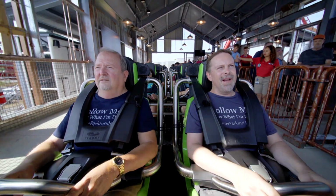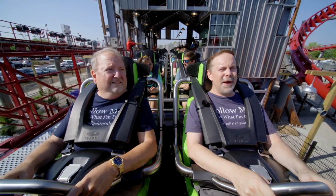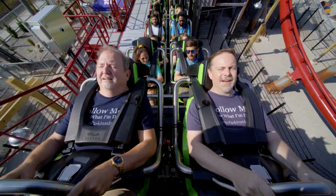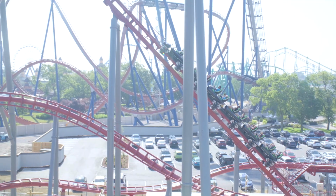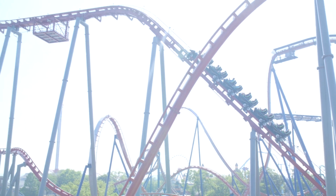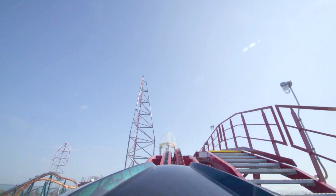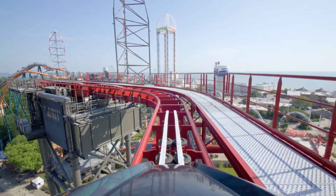One of the cooler things about this is that it's kind of wedged in between Valraven, the railroad, Millennium Force is right here. You definitely get tastes of Top Thrill Dragster here, and then Iron Dragon is right below us. And the lift hill is actually pretty quick. It gets you all the way up here with pretty good efficiency.